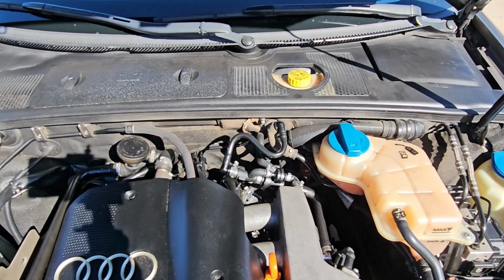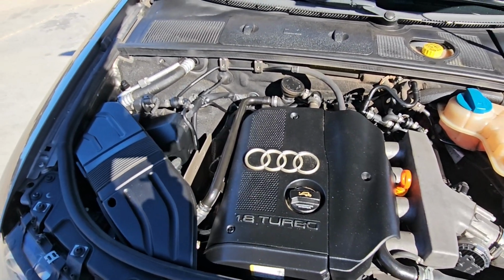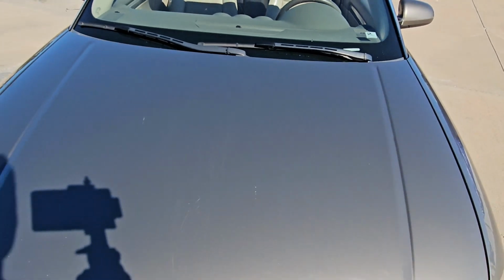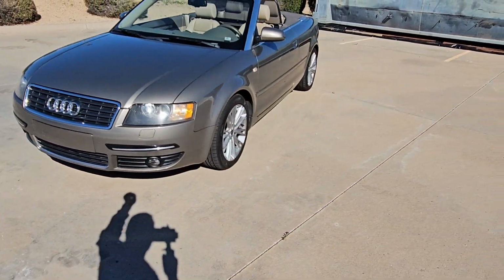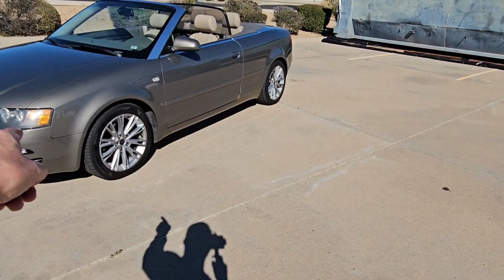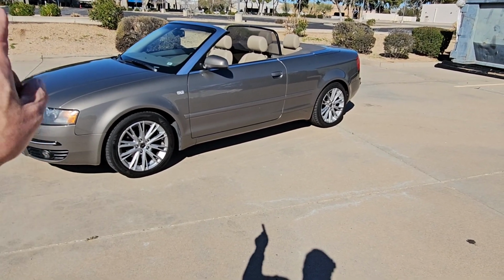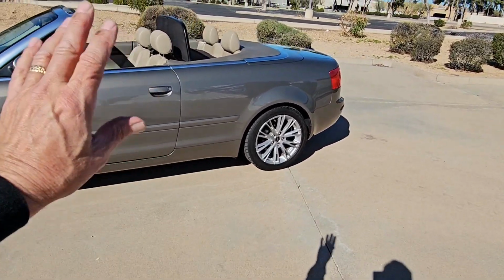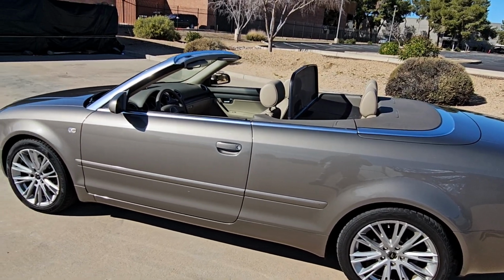That manifold of plumbing you see in the back behind the intake manifold, that was all replaced when I did the thermostat. All the lights work, absolutely no issues. New battery. Let me go over the new parts. Battery done within a year. Brakes done within a year. Tires done less than a year. Wheels about 1.5 years old. Everything else on the car, any kind of service, any maintenance, whatever needed, I did it. That's it.